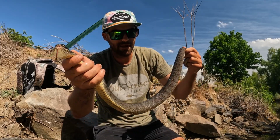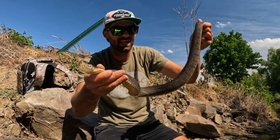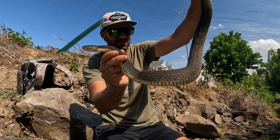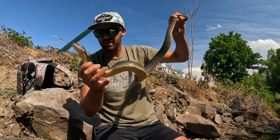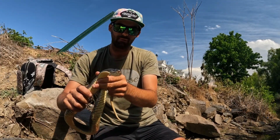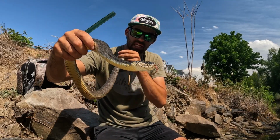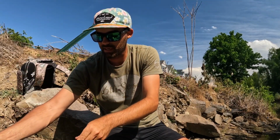But anyways, we're gonna get back to catch some bait. I've got about 20 in the cooler. I need to get about 20 more to feel good about it. But this was definitely a nice little bonus catch. So we're gonna send this guy back into the creek and keep on going. He's actually pretty docile. He bit my finger at first, but he's been nice since then. So we're gonna just let him go.